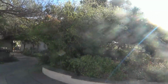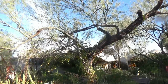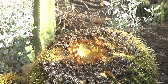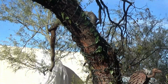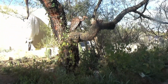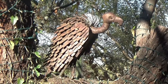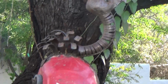Here's an area of real thick vegetation. And every once in a while I see a cactus or something like this where it's gotten some damage. They're really into decorating with lights around here. I guess they do that for the holiday. You see this eagle, I guess it is. And this guy has got a really strange looking body.